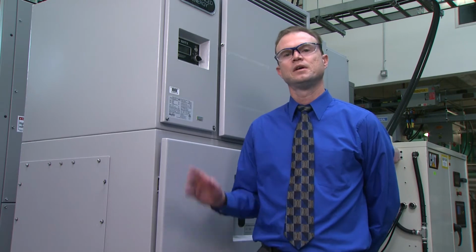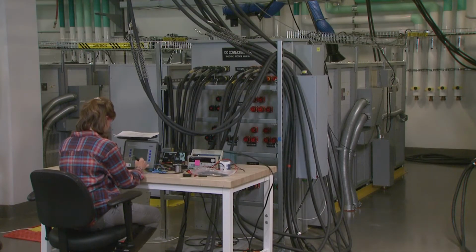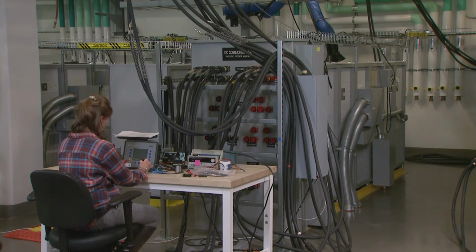Here at NREL, we have a variety of solar inverters ranging in size from 5 kilowatts to 500 kilowatts. This unit is 100 kilowatts and is used to convert the DC power from solar panels into AC power for our microgrid. This unit also has advanced grid support functions to help us control the voltage and frequency on our microgrid, as well as accept external curtailment commands when we need to reduce power. We provide DC power to this unit with our 1.5 megawatt DC supply, which can replicate a solar array, and we can replay weather conditions or geographical locations anywhere in the world at any time.